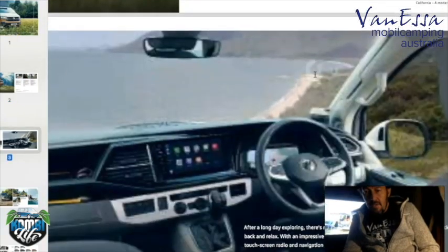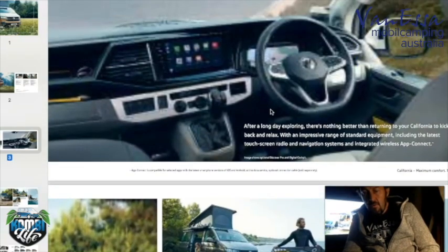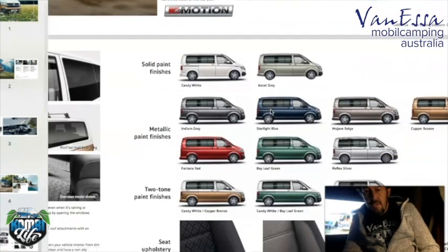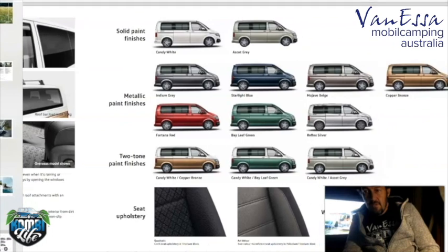We can also see the new digital cockpit is available for the California Beach, as it is for a number of other models in the T6.1 range. And we can see an excellent array of new colours are available as well. Some of the new colours include copper bronze, the bay leaf green, the Fortuna red, and the new Ascot grey.